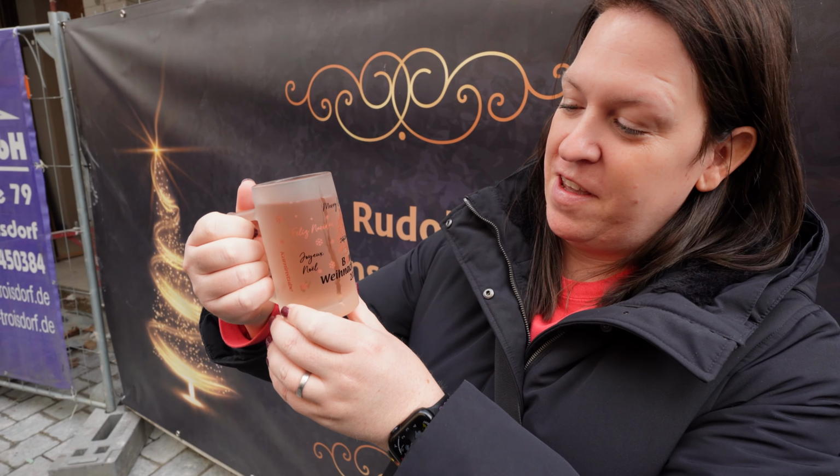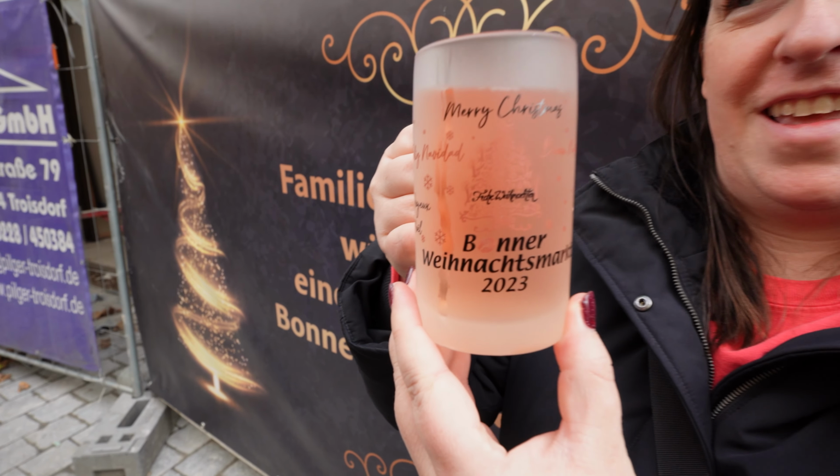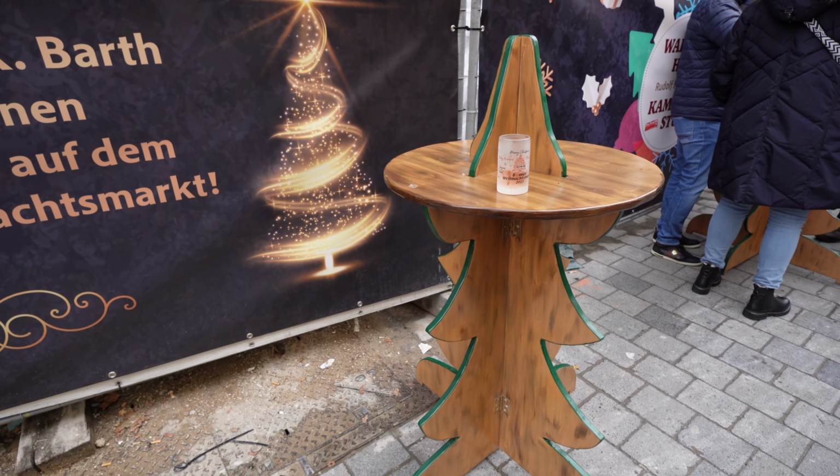So we came down to Bonn, Germany, to the Bonner Christmas market. And this is the rosé Glühwein. I've never had this before, so we'll give it a try. It's better than the white. It's tasty. I think my order is red, rosé, white, and that's my preference. Really good.